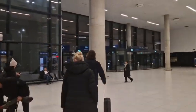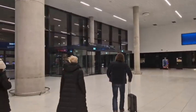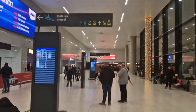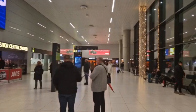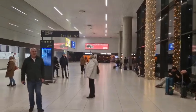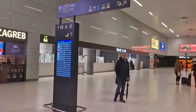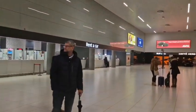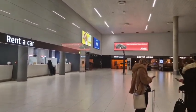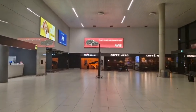There should be a shuttle into town. I see it already over there. Look there, autobus, airport shuttle. Perfect. Let me have a quick tour of the airport. Zagreb Airport at Christmas time. The visitor center. Coffee shop over there. So quite small as well.